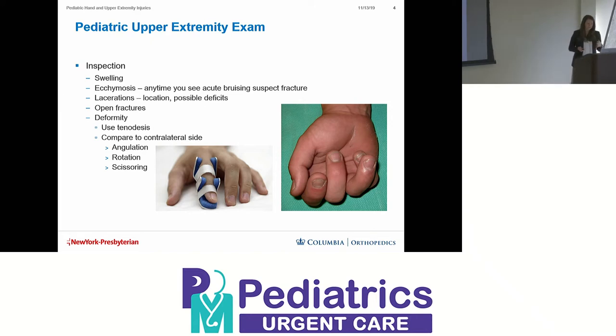And then obviously you're looking for deformity. So that is more tricky than it sounds, again, as well. A big helper in kids is using the tenodesis effect. So you can flex and extend the wrist and look for any sort of discrepancies.